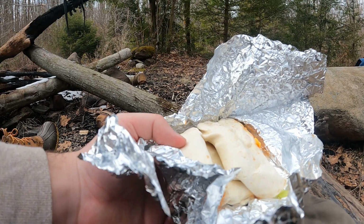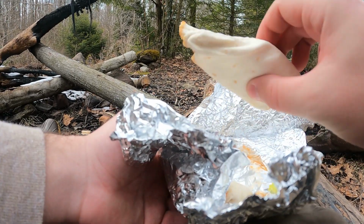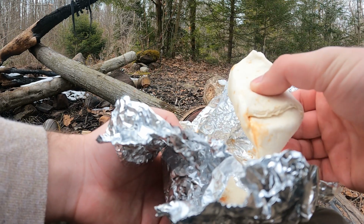For lunch, we have mini buffalo chicken wraps, which I had prepared before the hike.